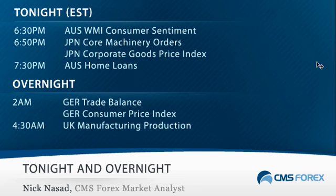Now let's take a look at the fundamental docket for the next trading session. At 6:30 p.m. Eastern, Australia posts its WMI consumer sentiment, which it will follow with a measure of home loans, while Japan releases data on core machinery orders and inflation for corporations. Overnight, Germany releases data on its trade balance and consumer prices, while the UK releases its manufacturing and industrial production.